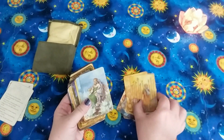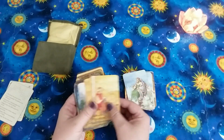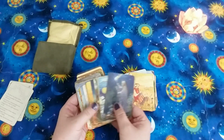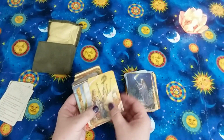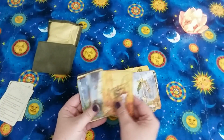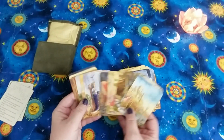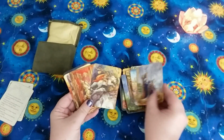Anyway, this is a really good Rider-Waite clone, Rider-Waite-Smith clone. The images say exactly what they need to say. They're not hard to read. I probably don't even need the titles on them, but it's a really nice neutral deck. It's got that kind of medieval feel to it, which is kind of fun.